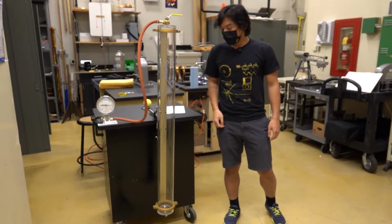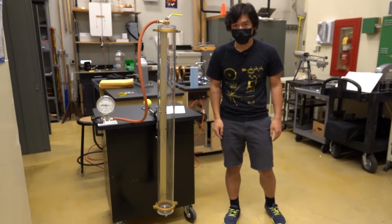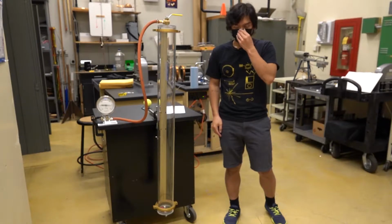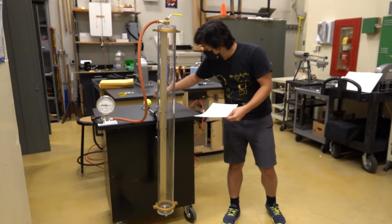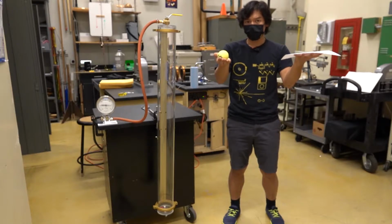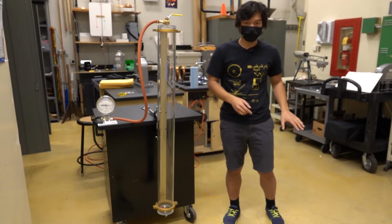Now, we know from physics class that gravity affects all objects the same way. That is, they all accelerate towards the center of Earth at roughly 9.8 meters per second squared. And we know this to be true, but if we were to drop two different objects like a piece of paper and a tennis ball from roughly the same height at roughly the same time, which one will hit the ground first? If I do it, the tennis ball hits the ground way before the paper does.